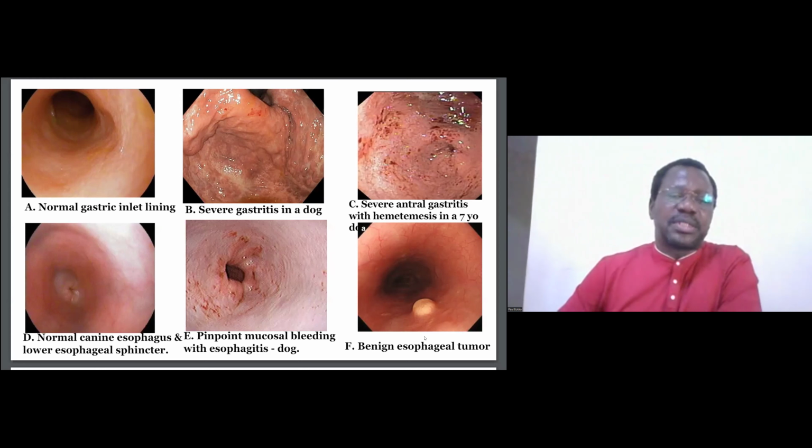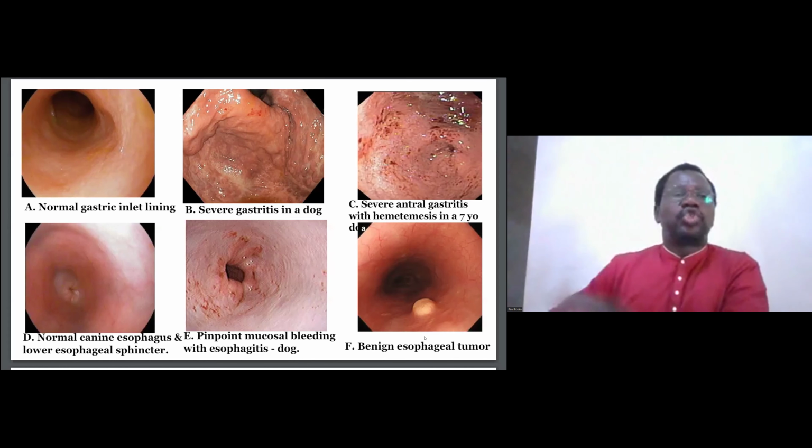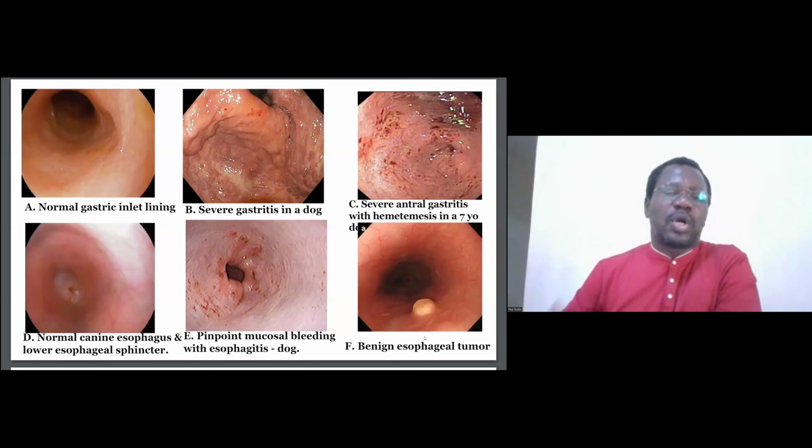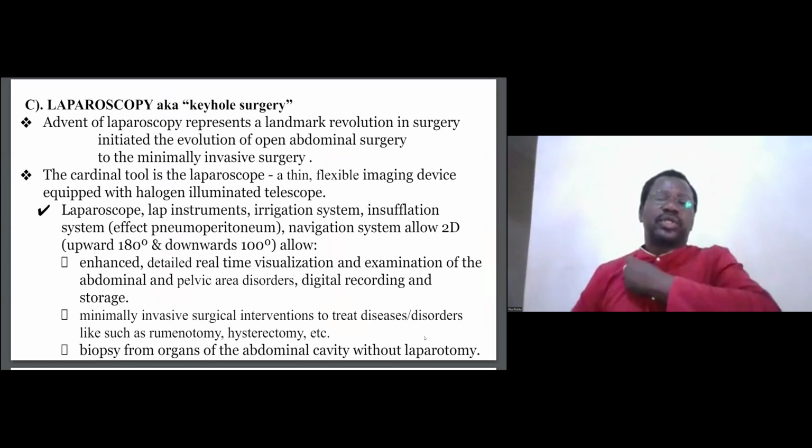So if an animal has this situation, it will easily throw up feed after eating and so on and so forth, because during the churning, the stomach contraction process, it will just eject part of the feed upward because the sphincter has not closed enough. And F is a benign esophageal tumor. So that is the one like a bleb here that is brightly colored. Otherwise, the esophagus is really okay. So these are the things you can do with an endoscope.